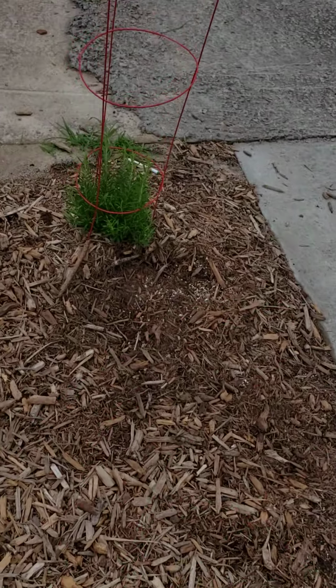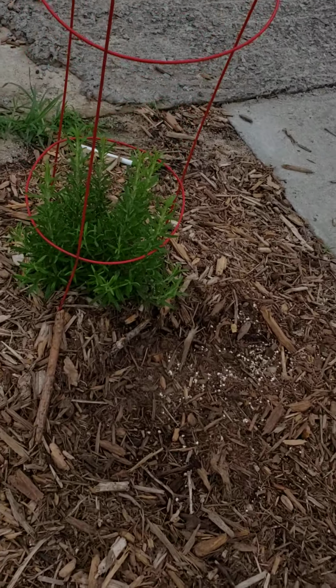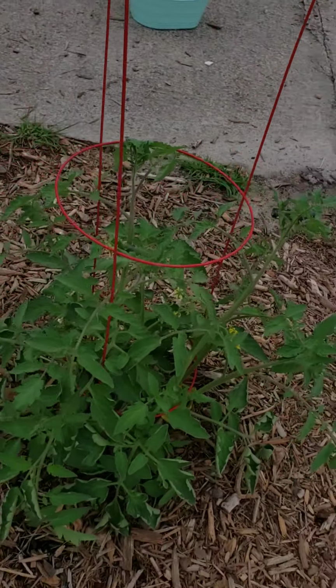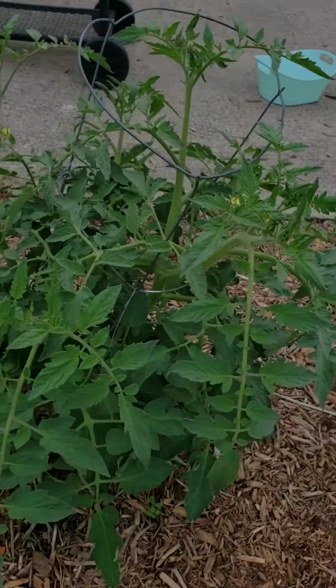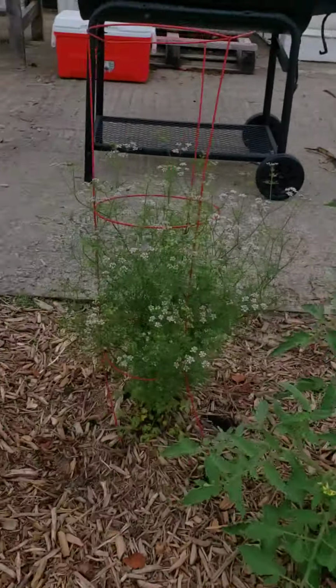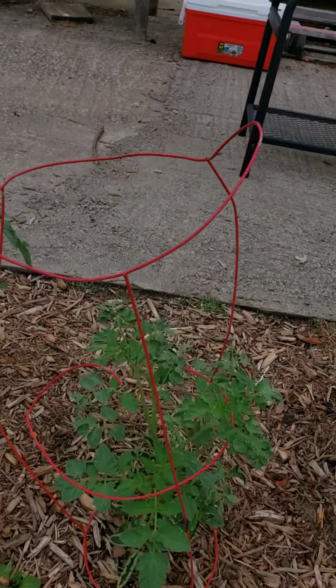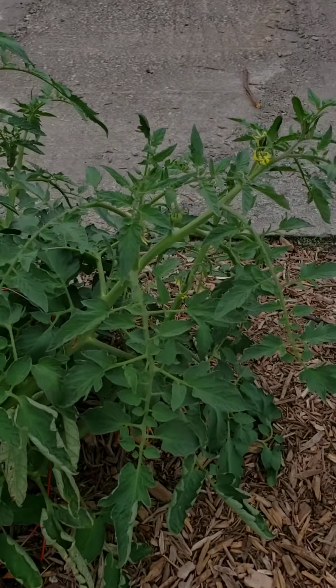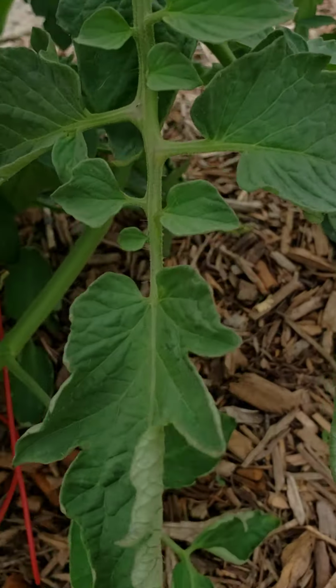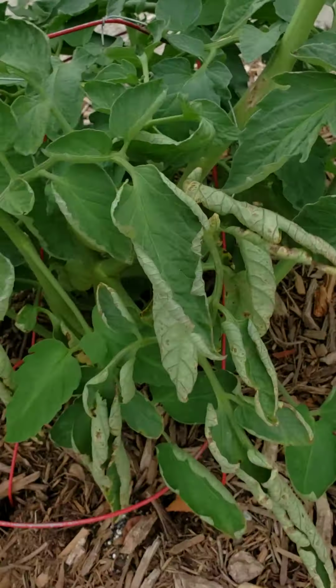This is rosemary that we're growing. And these are lemon drop tomatoes. I think they're lemon drop. I forgot their exact name, so I just know that the tomatoes will come out nice and yellow. Which, as you see, got some tomatoes growing there. So looking good down there.